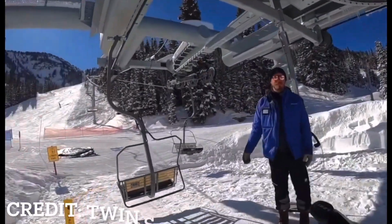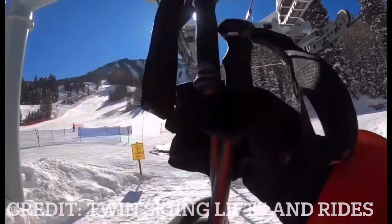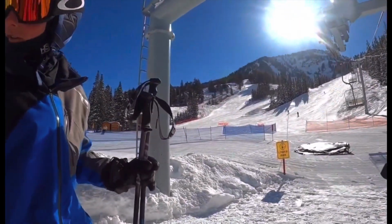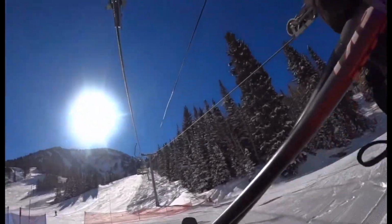Number 8. Mid-Gad, a 1980 Doppelmayr double. After reading some lift blog comments, I have no idea when this lift was added. If anyone knows, just help me out. Anyways, this double chair was strange on my visit.